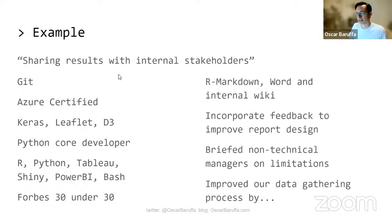Then what I'd be looking for is, let's say if someone said, oh, I've worked in R Markdown, I know how to use Word. I've developed an internal wiki at my previous role. I've incorporated feedback into the design of the next report that I'm making. I've briefed non-technical managers on the limitations of the study. These are, to me, way more important than just having a lot of certifications.